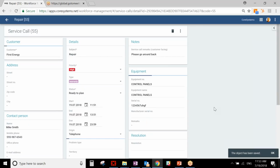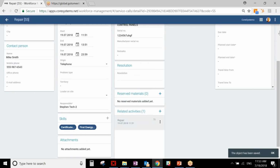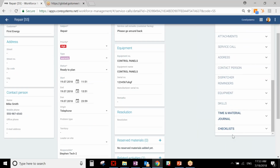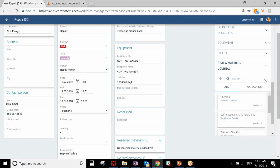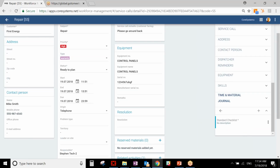But you know what? This activity, I also want the technician to have a checklist. So if I come down here to this activity related to the service job, there's other pieces of information that I can add. So I can add attachments, other information about contact information, but down here is checklists, those mobile forms. And I can add one. I can search for standard checklist. I'm going to make that mandatory for the technician to complete, and I'll save that to the service request.